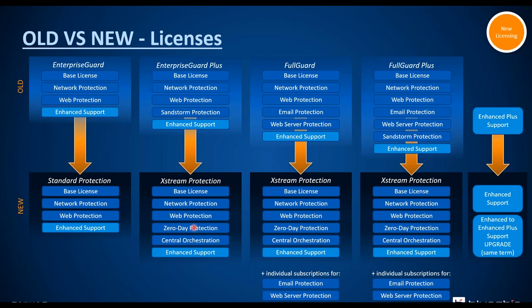Okay, and you'll see that the changes are email protection, web server. They've added in zero-day protection, which used to be Sandstorm, which is the cloud sandboxing, and they've got central orchestration, which Mr. Goodman will fill you in on a little bit. But it's a bit about SD-WAN and firewall reporting and all the good stuff.